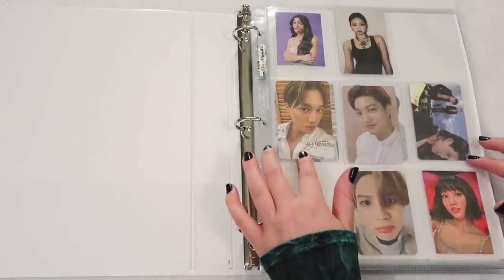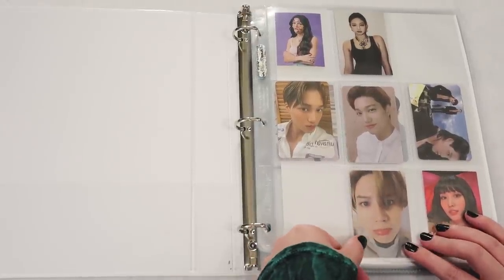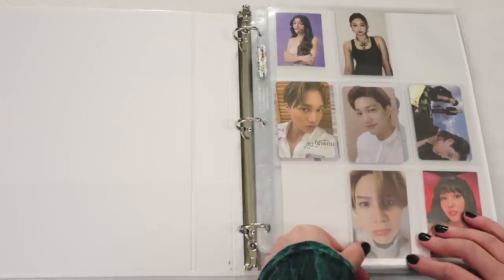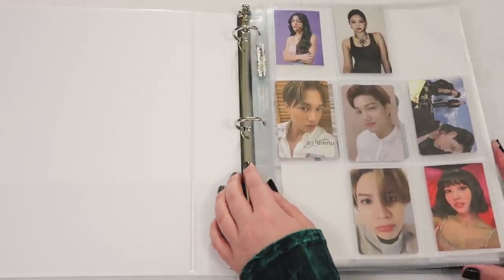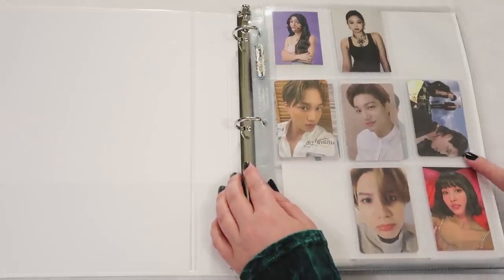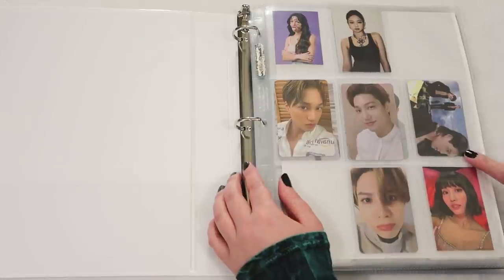I would say he'd be my super unbiased, but it's either him or Taemin. I love Taemin. Even though I don't think that Taemin would be my shiny bias, I think he would be my shiny bias. So I don't know, that's really weird, but much to think about. But all of these cards were gifted to me. This is my favorite K-pop photo card in existence. Who did this? I love it.